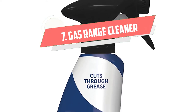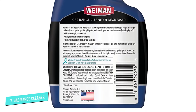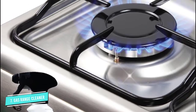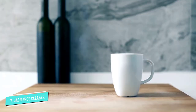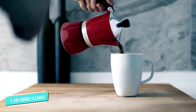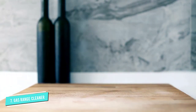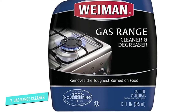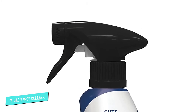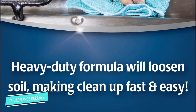Number 7. Gas Range Cleaner. Good Housekeeping Seal Star Weiman Gas Range Cleaner and Degreaser has an easy-to-use trigger spray bottle that dispenses the grease-cutting liquid right where you need it and is an easy way to do a quick cleaning. It works on drip pans, knobs, stainless steel, glass, enameled grates, even glass and metal bakeware. To remove heavy, burned-on gunk, let the cleaner penetrate for a few minutes before wiping down.